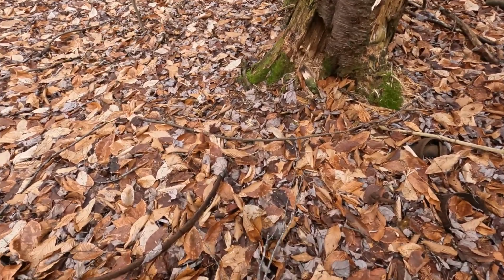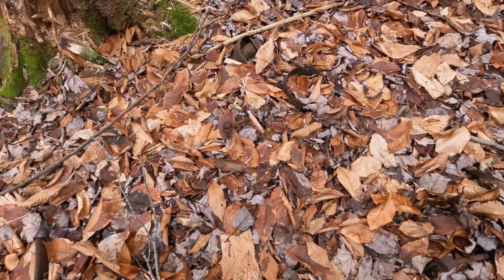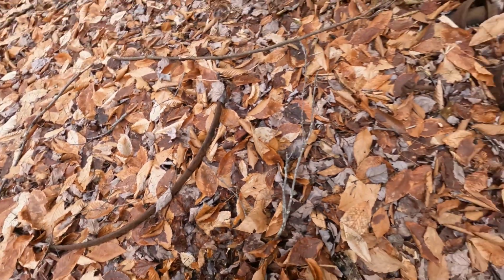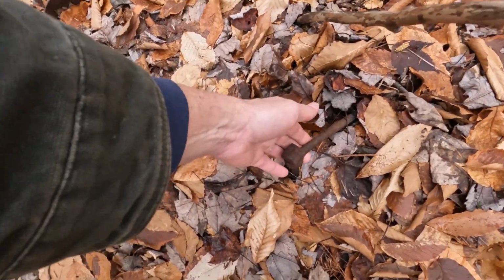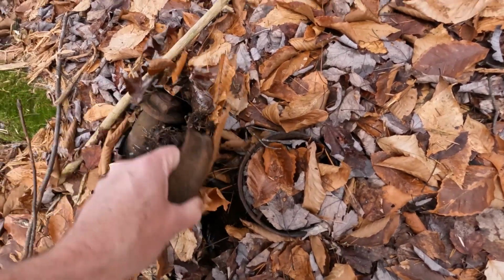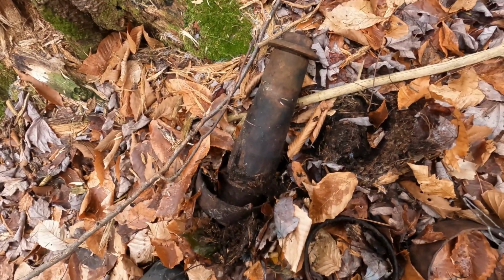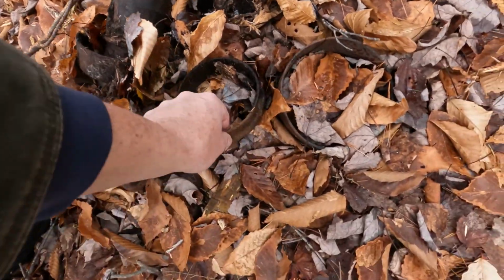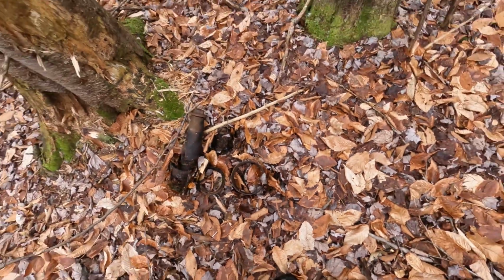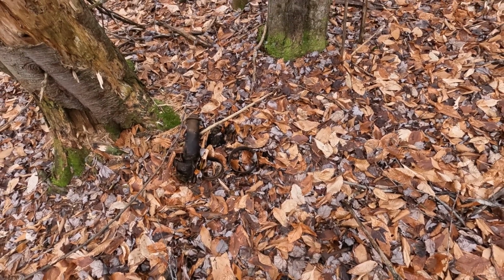This property used to be farmland, probably about 90 to 100 years ago. And you still find things like this, old metal wagon wheels, other miscellaneous parts of the wagon. Looks like a wheel hub. There's bushings maybe. So you never know what you'll find out in the woods here these days. But every now and then you find a stash of this stuff, probably where the wagon rotted to the ground.